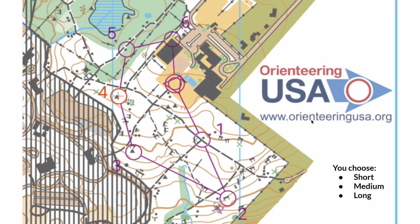All right, let's talk about your race. So on Monday, October 26th, or if it rains out one of those days, it'll be the 31st, you are going to do a race. You'll get a map like this. It'll show the start location, the finish location, and then all of the checkpoints that you need to visit.